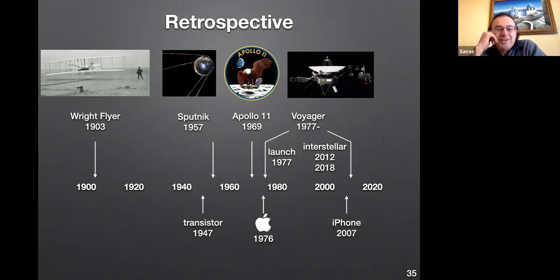Another interesting fact is, all the astronauts got to carry some personal item with them to the moon. One of the things that Neil Armstrong carried was a piece of the Wright Flyer. The Smithsonian, I think, had given him that, and he took that all the way to the moon.